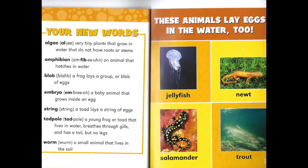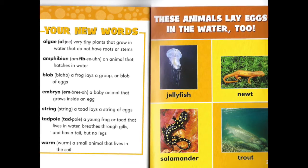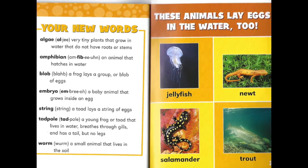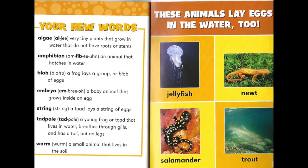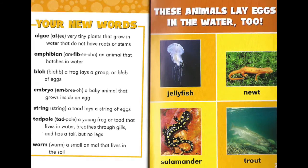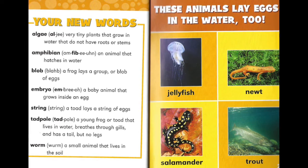This page is called the glossary. It tells us about new words that we've learned. It's usually found at the end of a text, and the words are arranged in alphabetical order. It'll usually have the definition of those important words. And last but not least, these animals lay eggs in the water too. We have jellyfish, newts, salamanders, and trout. We call these animals amphibians, just like frogs and toads.